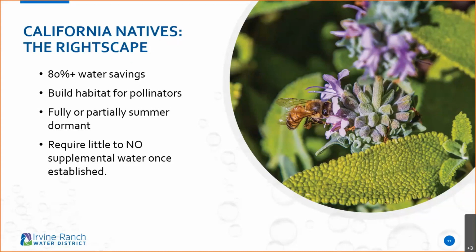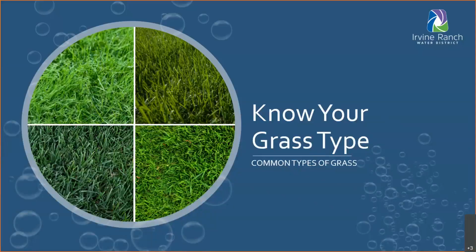Okay, with that, let's get into the turf be gone part, which is, when we're thinking about considering removing parts of our lawn, of our grass areas, how are we going to do that? What are some of the methods we're going to look into? Before we look into those methods, it's important to know, what type of grass do I have? Is it going to be easy? Is it going to be hard to get rid of it? So it's important to familiarize yourselves with these different grass types and how they grow, and that'll make it a lot easier when it comes to removing.